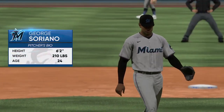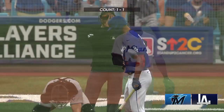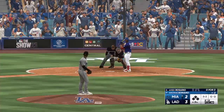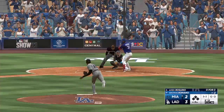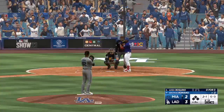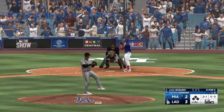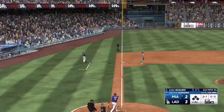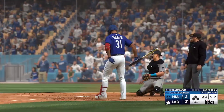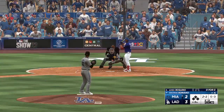So the Marlins go with a new arm. Number 62, now pitching for Miami. Well, one-run game. Now it's the second baseman, Ahmed Rosario. And now two balls and a strike. Fouled off left side. The 2-2.